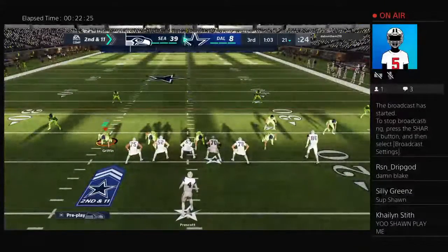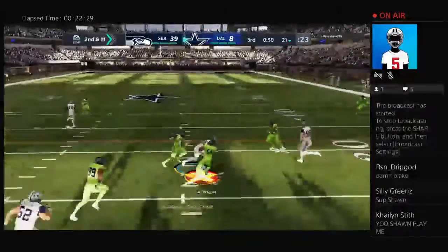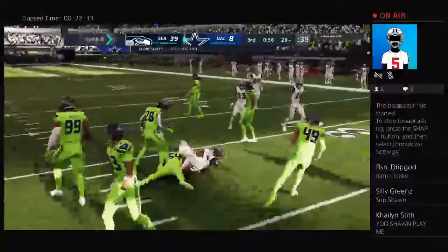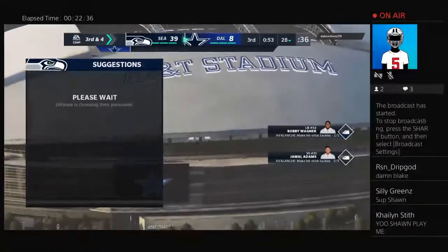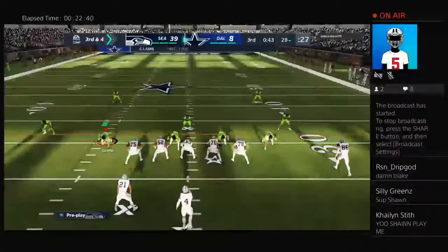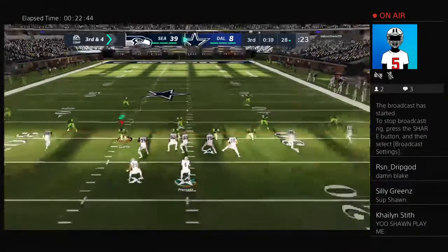I bet they were pretty clinical at the half, not too emotional. They might need to go to the emotional side because you've got to find something, some spark somewhere. And so far, just being calm hasn't exactly worked. They need any spark at this point. And defensively going with a dime set. 6 DBs on 3rd and 4.